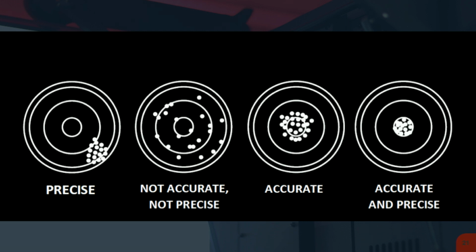You're within the target, but it's kind of all over the place. It's not repeating with enough consistency. Whereas you can be very accurate and very precise. And this is kind of the goal that we want in dentistry, right? And the ultimate goal of how we measure accuracy and precision is how close this is to the source data, so to an intraoral scan and ultimately to what fits in the mouth.